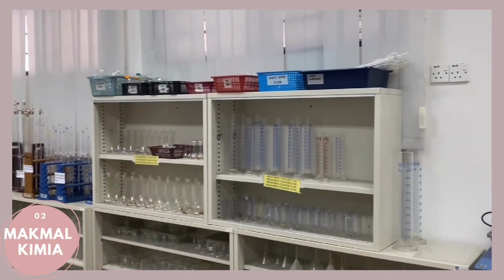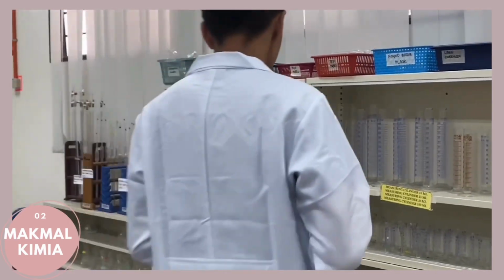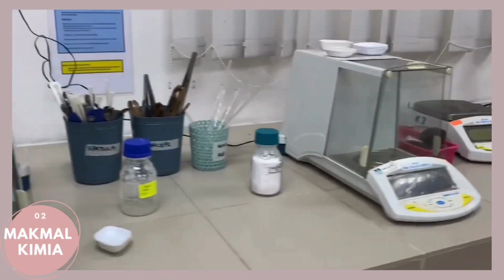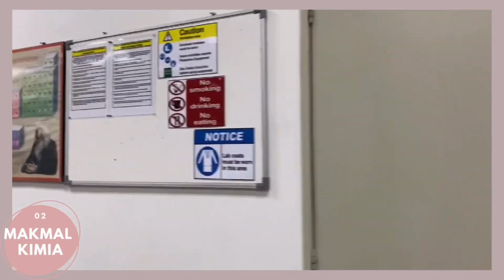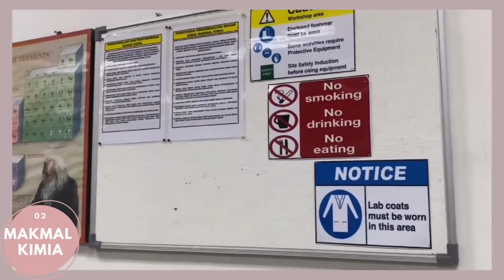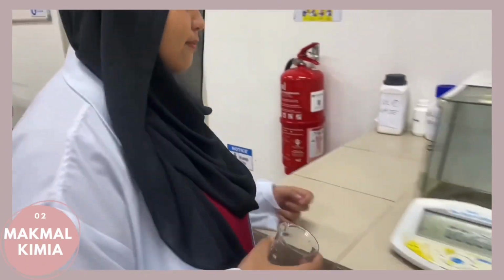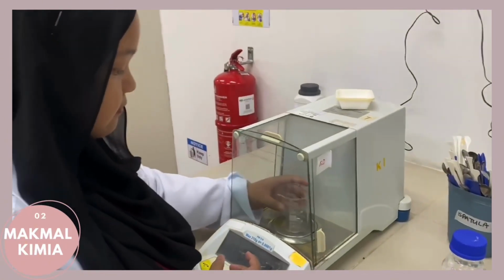And now we will introduce our chemistry lab. Inside the chemistry lab, there are many apparatus prepared for us students to do experiments. There are flasks for measuring and storing liquids, and also a weighing scale to measure the weight of chemicals. The chemistry lab is where we do our experiments for our chemistry subject.